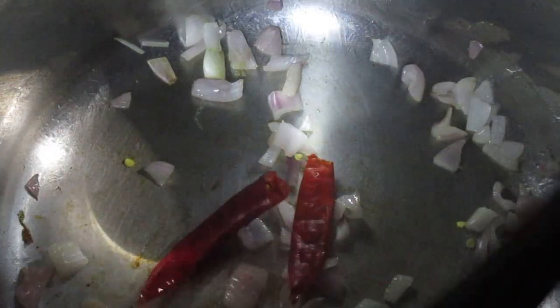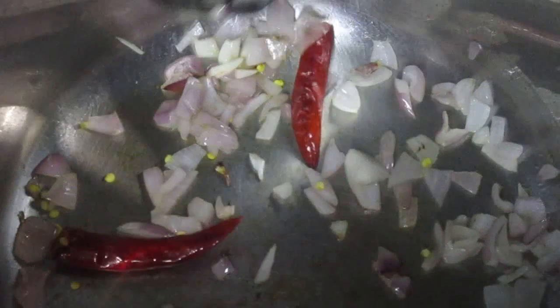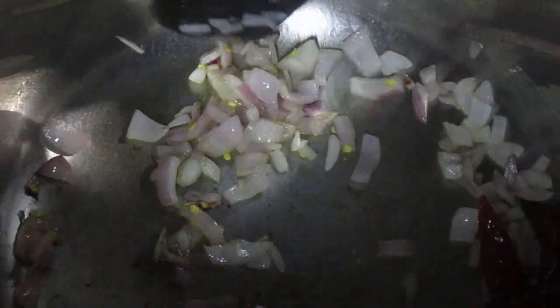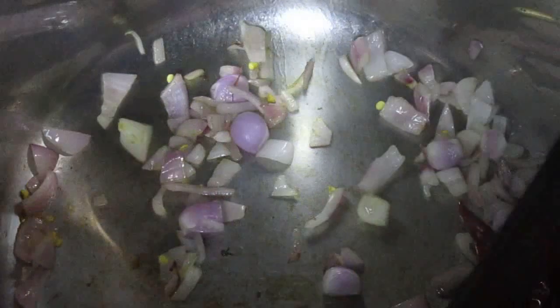Put in the red chili, salt, the shallots, salt, and put in the ginger.